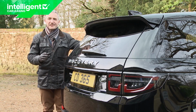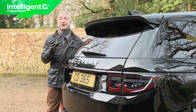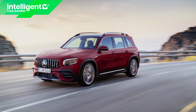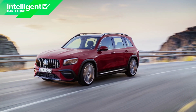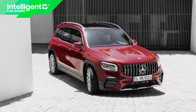What about rivals to this car from other brands? Well, historically, the Disco Sport's major selling point was always that it was the only mid-sized 7-seat SUV you could buy with a posh premium badge. Now Mercedes has entered this segment with their GLB model. That's no longer true, but actually, once you peruse the price lists, it becomes clear that there is rather less of a crossover between these two products than you might think.